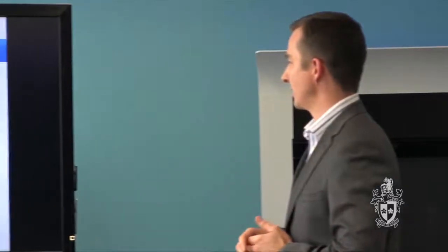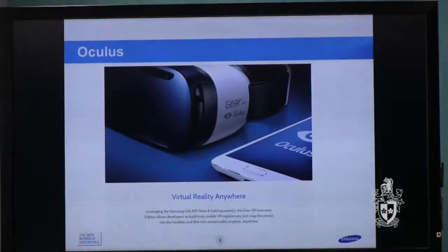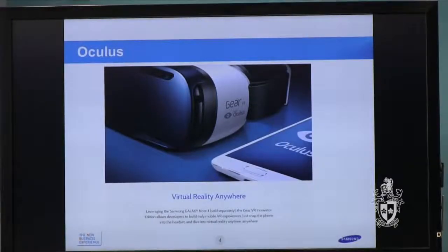So VR Anywhere, as I said, I think it's important to the Oculus story. So you have the Oculus Rift over there, and the aquarium already has the Oculus Rift. So this has been a long time in development, famously purchased by Facebook for several million dollars, and now Samsung is leveraging that technology onto the device. There are a variety of different VR systems out there, and I think you're going to see this area grow. So it's a great place to be in terms of thinking what can actually be done in the space.